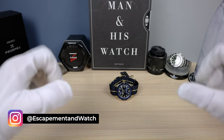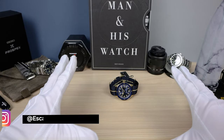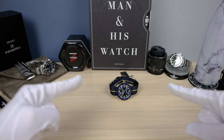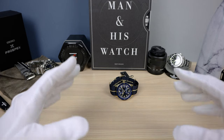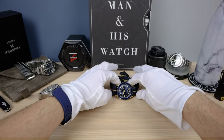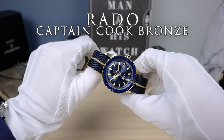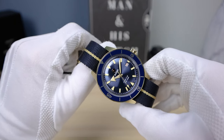Falling Titan here, and today we got another Captain Cook, this time in bronze, and there's a huge sale on this one. So I thought I'd do a quick review on it. Introducing the 42mm Captain Cook Bronze Edition on the NATO.